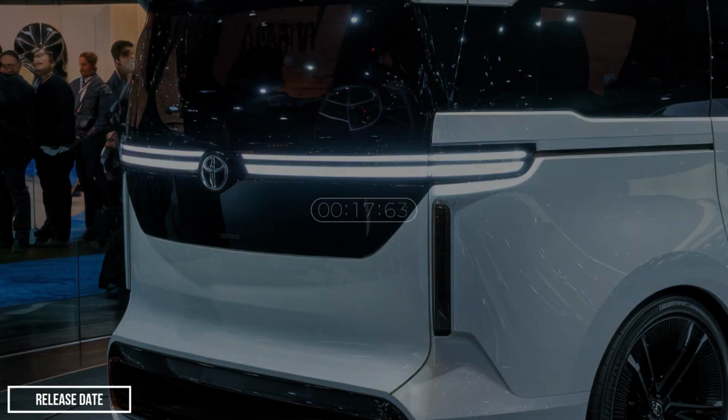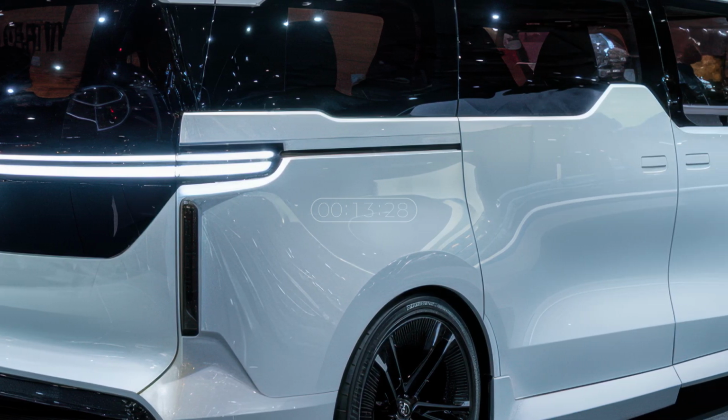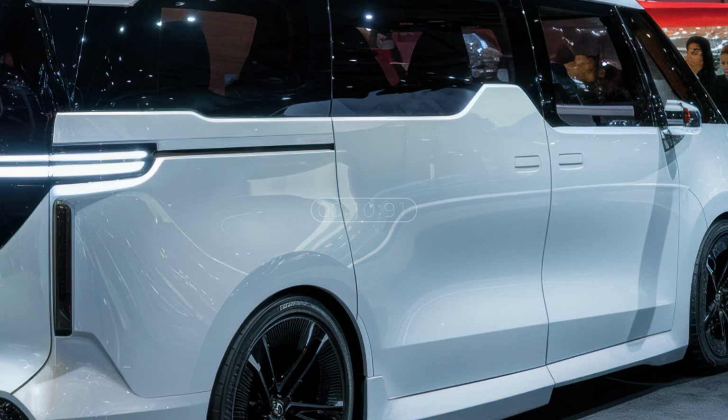Toyota has hinted that the new Estima will hit select Asian markets, including Japan and possibly China, by late 2025, with a global release in early to mid-2026.